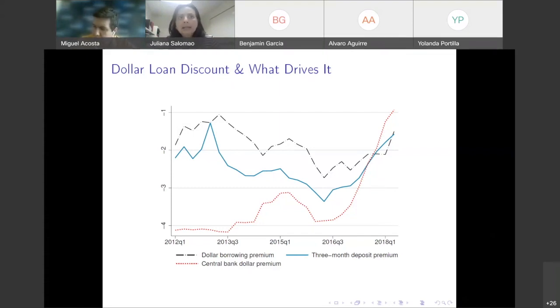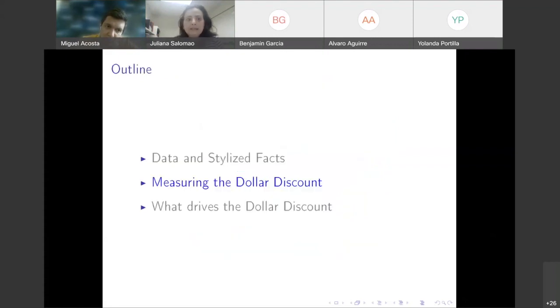The last line is the differential in the central bank rates in Peru and in the US. And this suggests that if you think about uncovering UIP deviations the traditional way, where we think about macro rates, you're really not going to capture everything we observe. So basically, I'm going to start showing you this message in a very careful way. I'm going to start by measuring the dollar discount using the granular loan-level interest rate data that we observe.